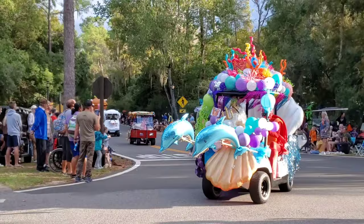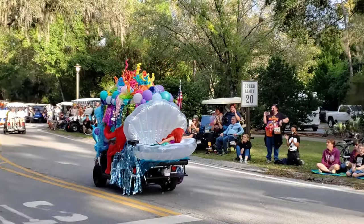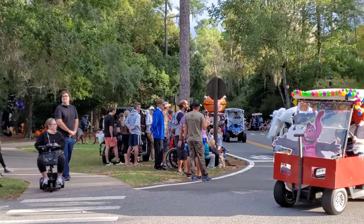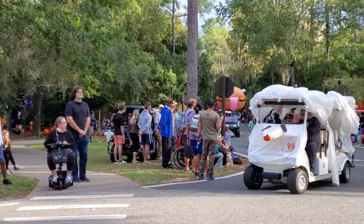Wow, that's a lot of balloons. So look at Ariel in the back. She was... Bing Bong. We got Zero.